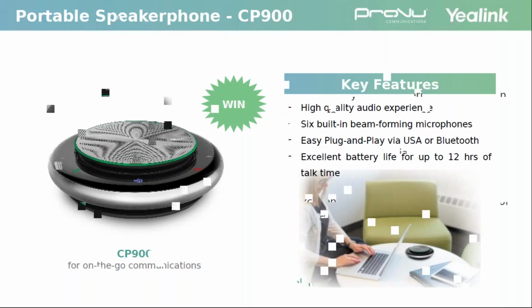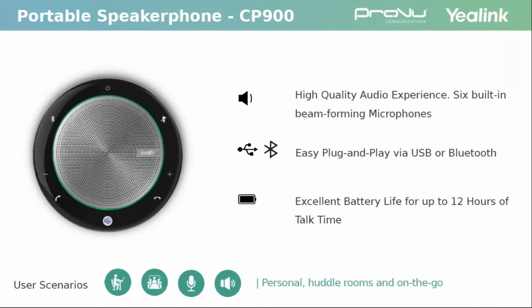And this one is great for use on the go. It comes in a really nice protective case. It's got really good audio quality with the 6 built-in microphones. Super easy to use, so you can connect either via Bluetooth to your mobile or desk phone, or you can just plug it in via USB. The battery life on this one is up to 12 hours talk time, so it's really good if you're out and about, or if you pop it off for a few days for a work conference and you need to use it without having to charge it all the time. It should cover you.